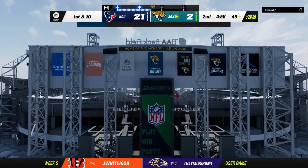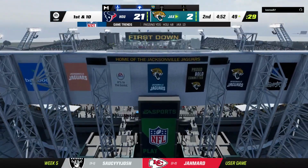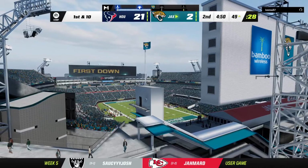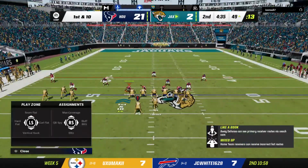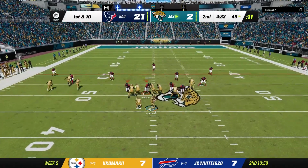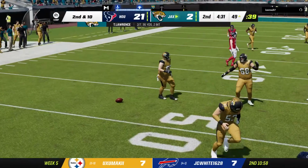This first half, it hasn't gone their way, and they could use a shot in the arm, something to perk them up a bit. And they get one here in the passing game. This offense finding its legs now. Here's another 1st and 10. Now Lawrence to throw. And that one's going to be off target and incomplete.